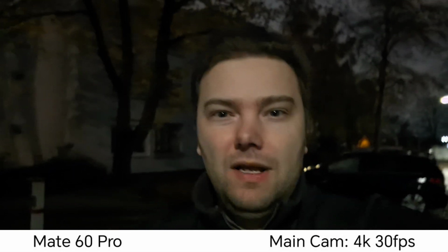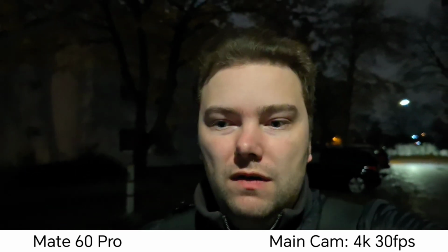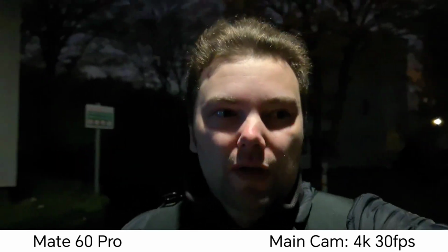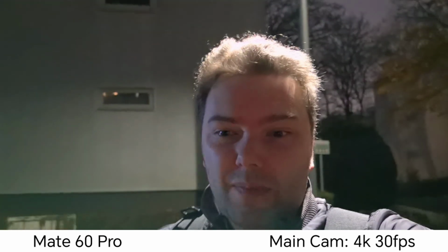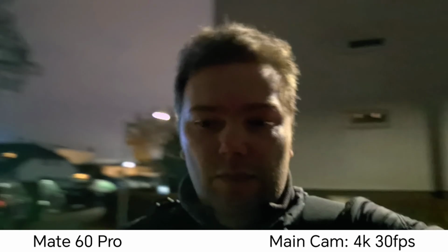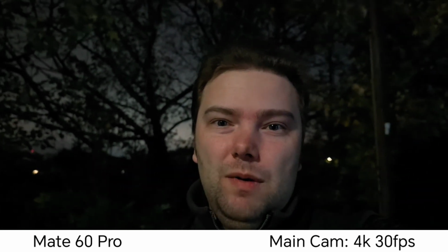What do you think? So, nighttime footage with the Mate 60 Pro. I'm walking towards the light. What do you think about the quality here with the Mate 60 Pro? It's opening up the aperture in video mode when it's too dark to f1.4 to let in a little bit more light. So what do you think about this quality here with the Mate 60 Pro? Light in the background right now. Internal microphones, I mean. And I'm walking towards the dark. Now the light shining on my face. What do you think about the quality here of the Mate 60 Pro?